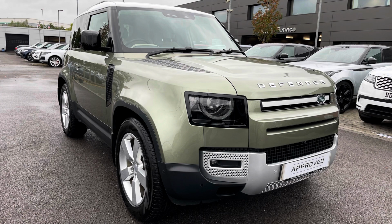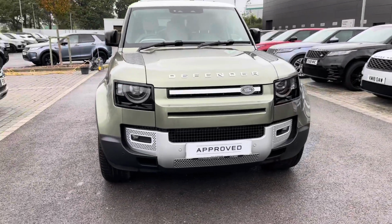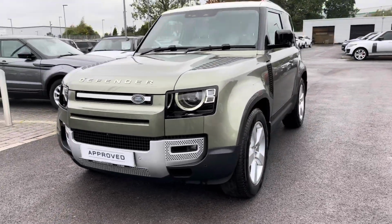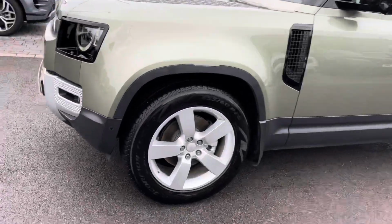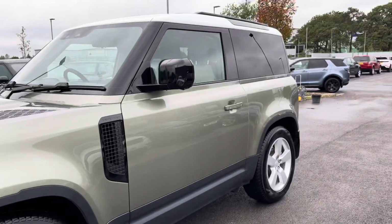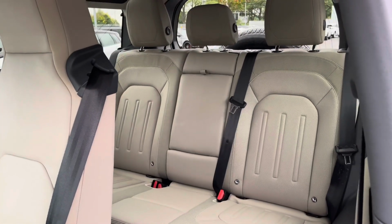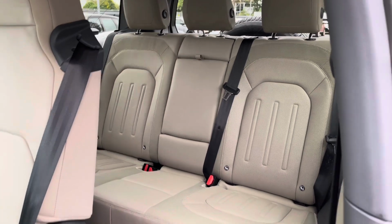So I'm going to give you a 360 tour around the car and then I'll show you inside the vehicle. So you have premium LED headlights with signature daytime running lights, giving the car a real modern exterior. You have 20-inch 5-split spoke sparkle silver finish alloys. Going into the back of the vehicle, you've got plenty of space there for 3 passengers, along with ISOFIX brackets, which is ideal for families, and a centre armrest for maximum comfort.